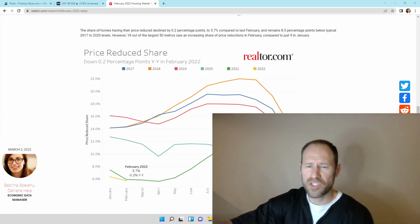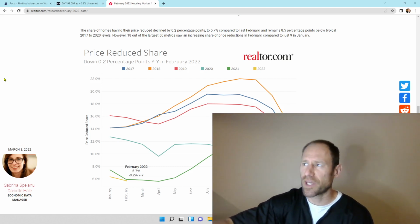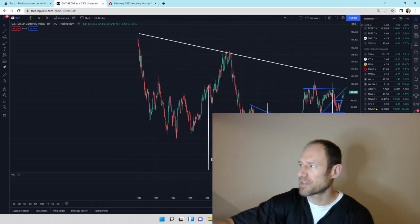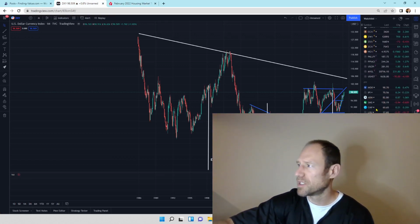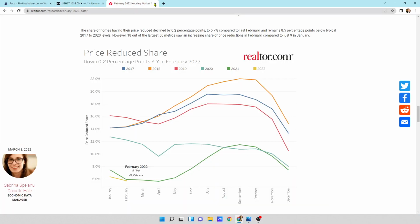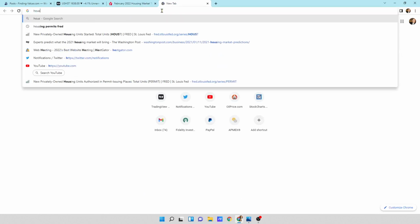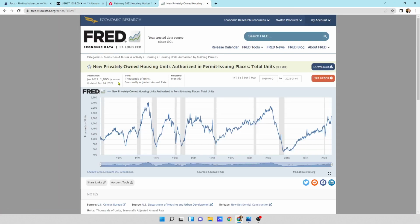The housing starts data doesn't really come out for another 10, 15 days. So that's when I'll look at that and update that. The last housing starts reading, I'll pull it up real quick here. I'm just looking at my other monitor here. We are continuing to move up with housing starts. The permits were really high. I think we're at like 1.9 million. Let me take a quick look at that. Housing permits by FRED.